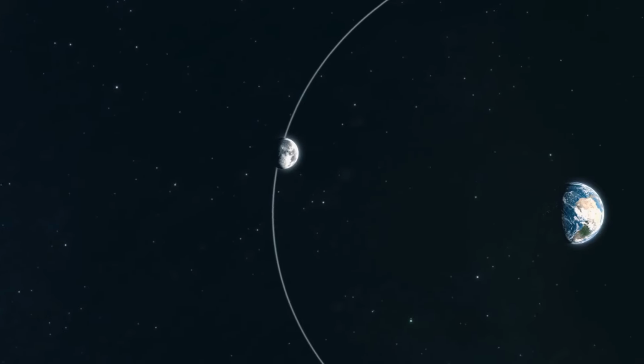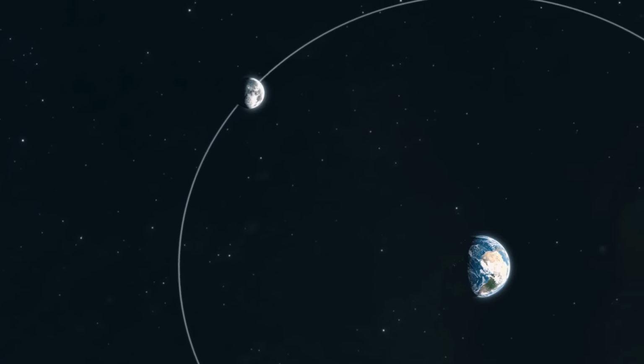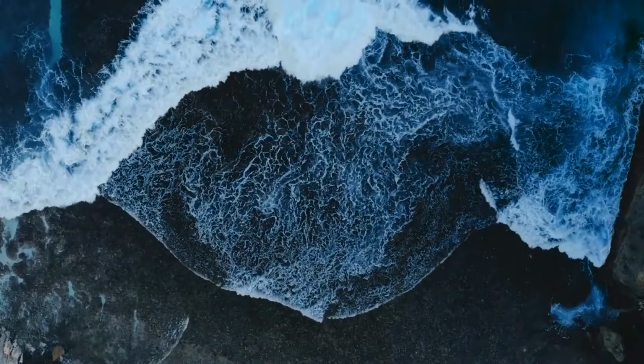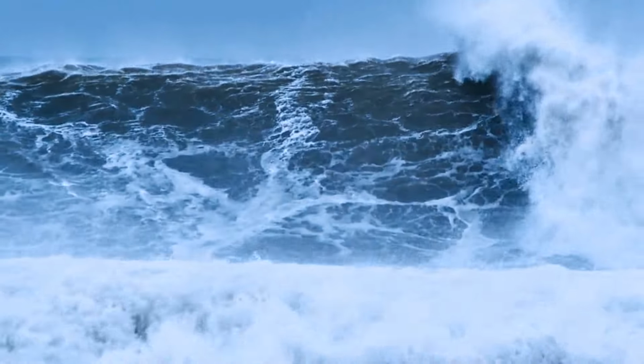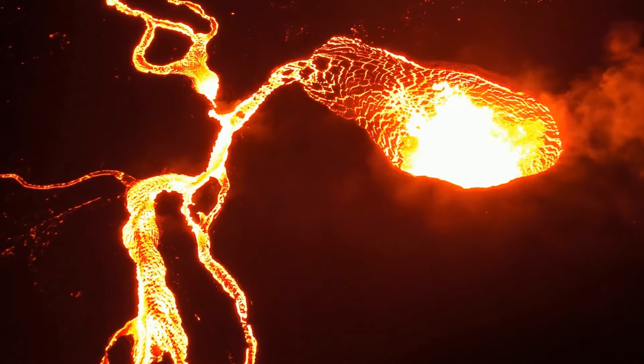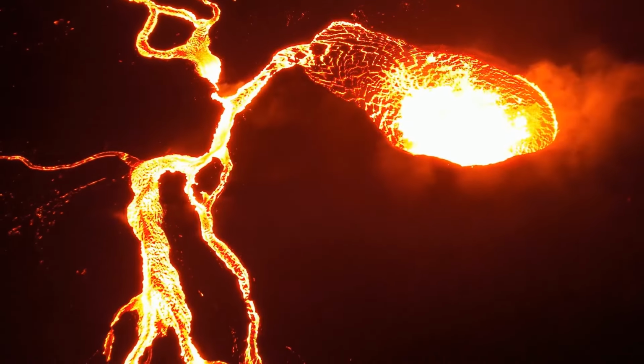The moon's orbit has also had some dramatic changes, leading to more dangerous and extreme tide patterns. High tides are now higher and low tides are lower. The shift has also triggered widespread volcanic eruptions and earthquakes on an unprecedented scale.